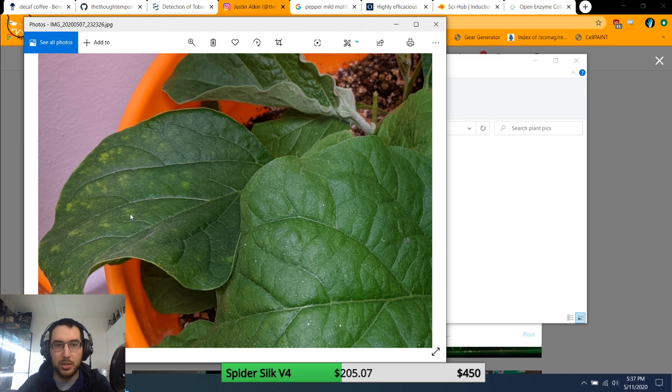Either way, that's very, very, very frustrating. So somehow it got in. I don't know how. It could be the seeds. It could be the soil. It could be my idiot neighbors. Not sure which.